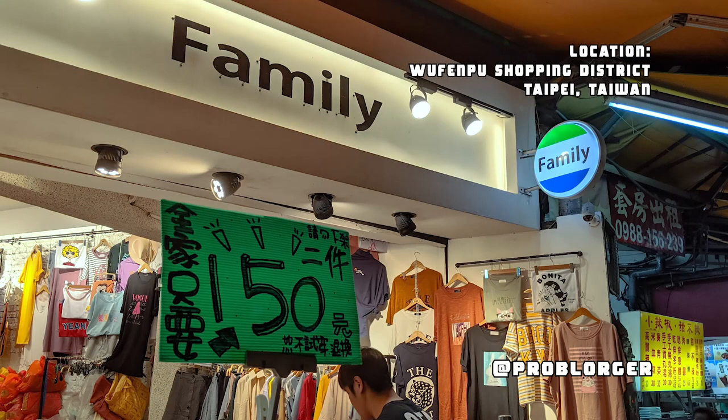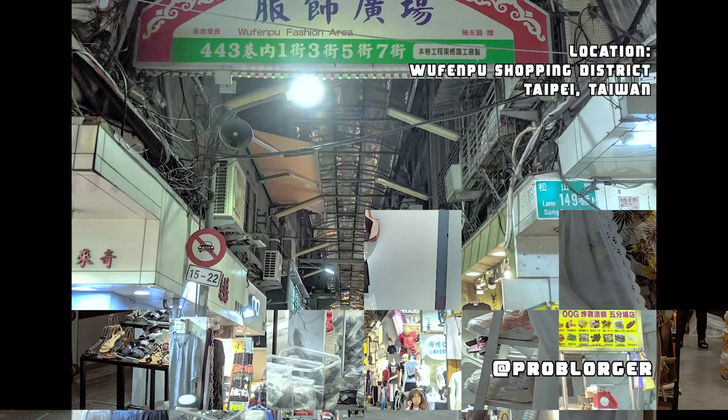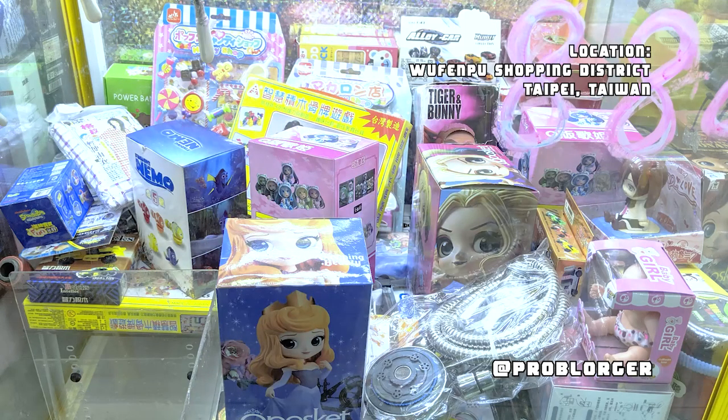Family, because it looks like Family Mart, an Asian convenience store. Pizza. Do you like pizza? Why not eat pizza, but buy clothes instead? Well, they sell no pizza. All in. This is the Wufenpu 9-day tattoo. Why get your tattoo in 1 day when you can get it in 9?